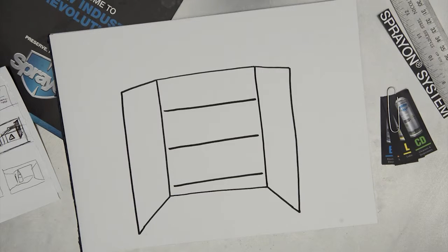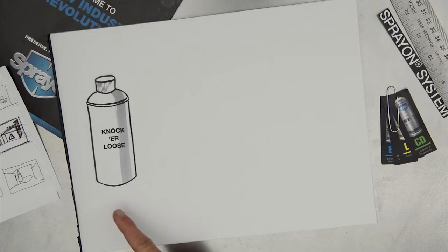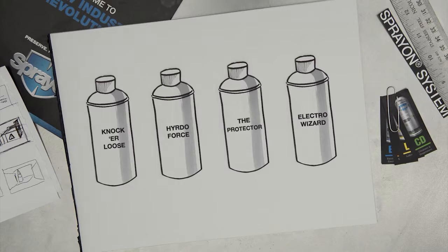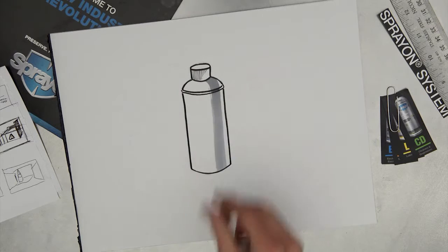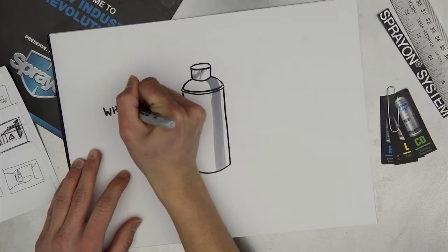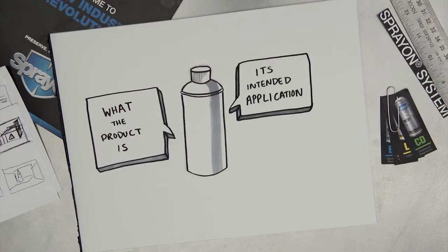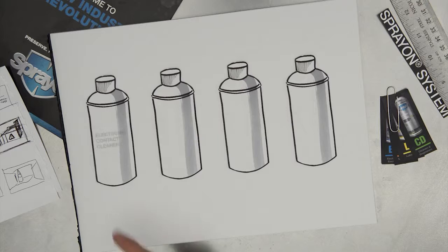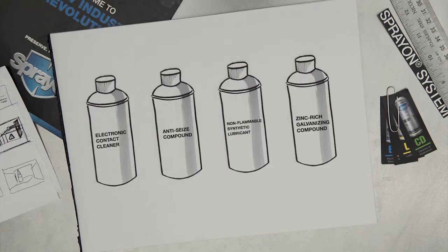First, imagine someone going to the flam cabinet and seeing things like knocker loose, hydroforce, the protector, or electro-wizard. Do those names really tell the person what those products do or where they should be used? So we decided that the front of the can should have only the product names that clearly communicate to the user what the product is and its intended application. Not a novel idea, but certainly one we think will help. So instead of catchy names on Sprayon's labels, you'll see names which actually tell the user what the product is: electronic contact cleaner, anti-seize compound, non-flammable synthetic lubricant, zinc-rich galvanizing compound, and so on.